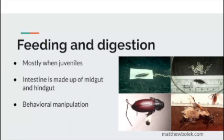These Gordian worms will most likely only feed on the host in their juvenile phase. During this phase, the juveniles take in nutrients from the host through their thin body walls. When they're adults, they'll most likely rely on those stored nutrients. Also, the intestine is made up of a midgut and a hindgut. The midgut acts as a digestive gut, while the hindgut acts as a cloaca.